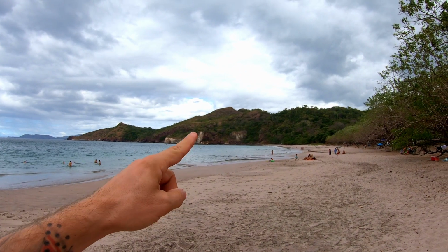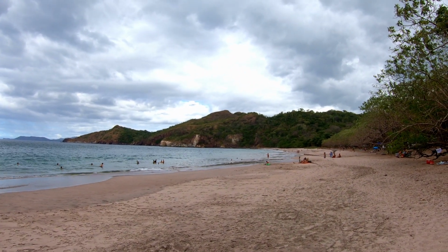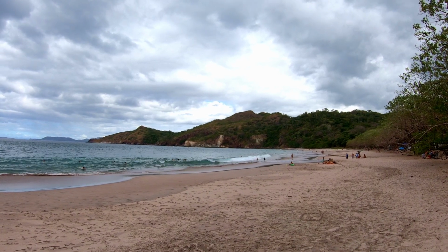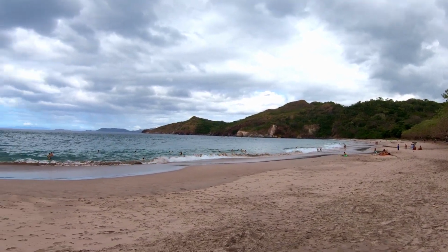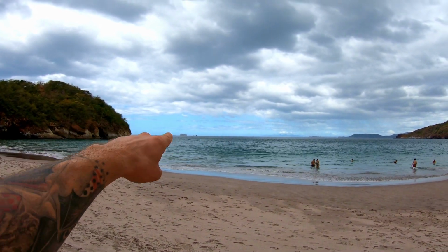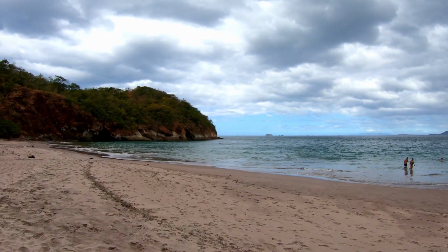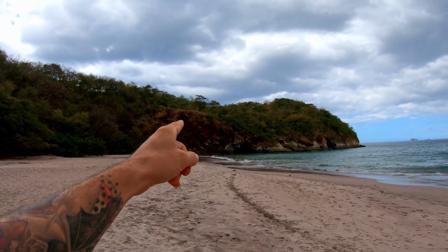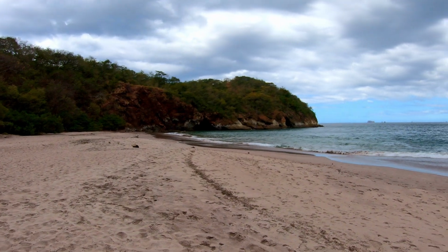And up that hill there, it's called Thirsty Rock. So you can climb up there actually and look, and you can actually see Playa Conchal and this beach. So that's cool. You can see off in the distance all the little rock heads and everything. Now we're gonna climb up this hill. Apparently there's an entrance here.